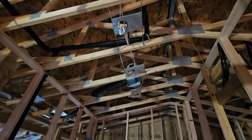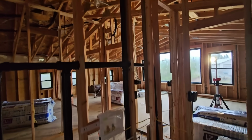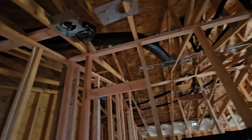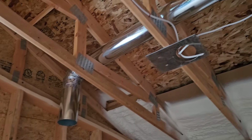We have a bunch of exhaust fans that were set up, one of them being here in the lone bathroom. There's another one that is tied into the utility closet, which is going to be housing our washer and dryer. And then there's another one over in the kitchen space for an eventual hood vent. All of those tie in together and vent out the back of the building so that nobody sees it.